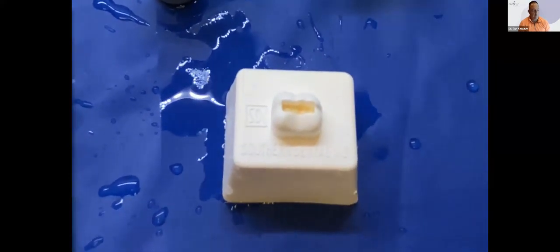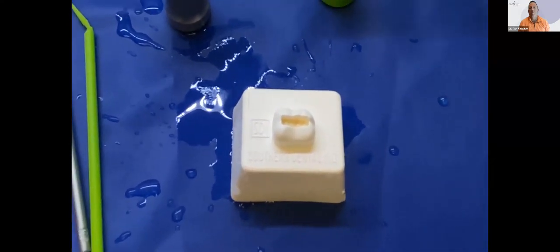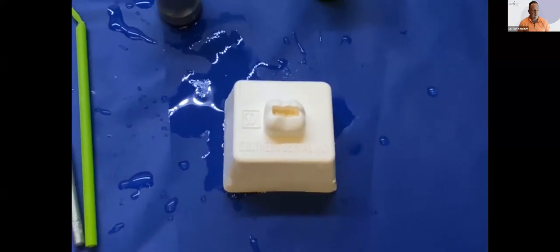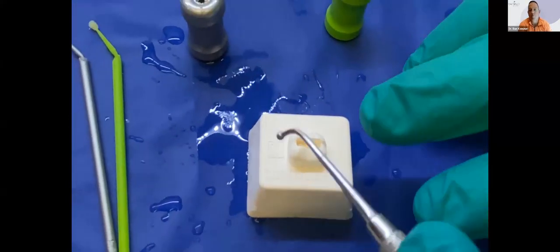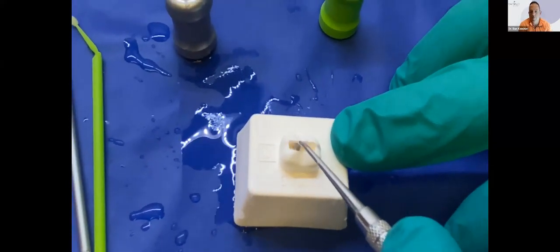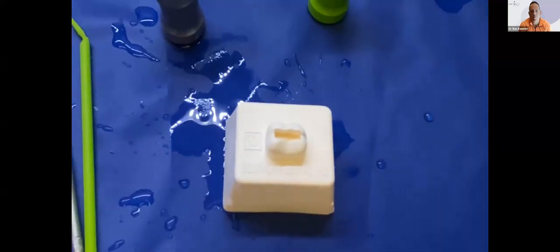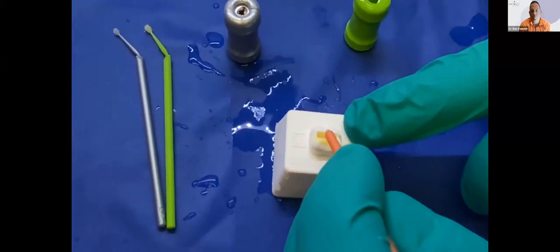Remember, I've total etched the preparation. So my enamel margins are etched. My dentinal floor was etched. I've now dried it. The next step, once Riva has set, is to apply Zipbond to the entire preparation, internal walls, and enamel margin. So I'm going to take my Zipbond. My glass ionomer is pretty well set, and I'm going to apply Zipbond everywhere.